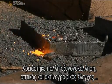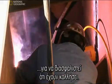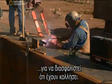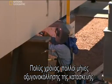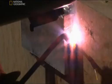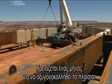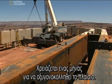It took quite a bit of welding, quite a bit of visual and X-ray inspections of the welds themselves to make sure that they adhered. A lot of time, a lot of months in welding that entire structure together. It takes a month to weld the horseshoe-shaped frame together.